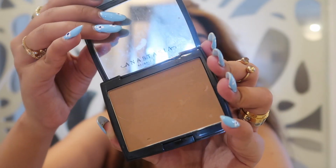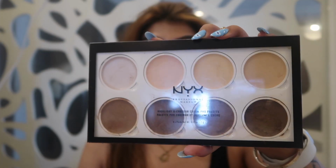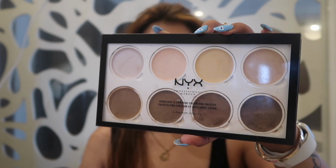I have used it a couple of times. This I got a while back. I don't use it anymore, but it's from NYX. It has all the cream, contour and highlighter. My lab is filled with products.